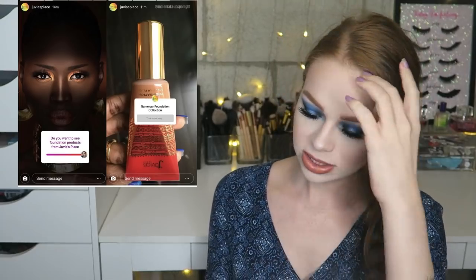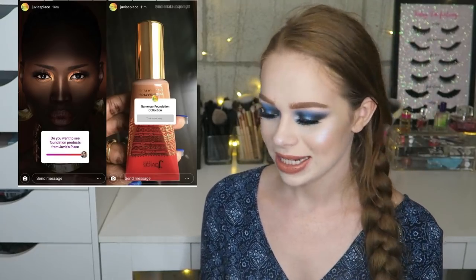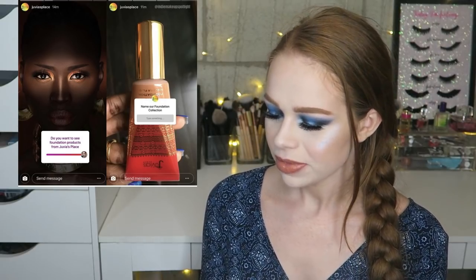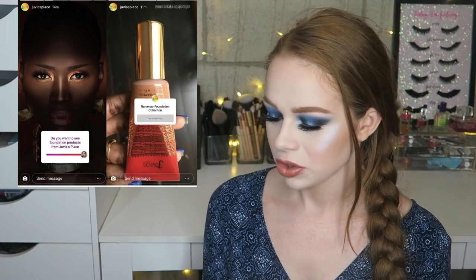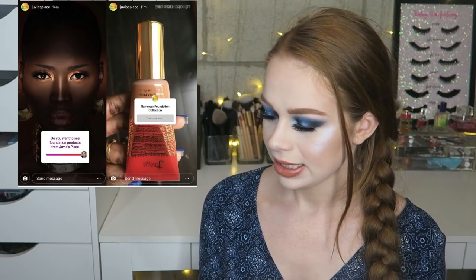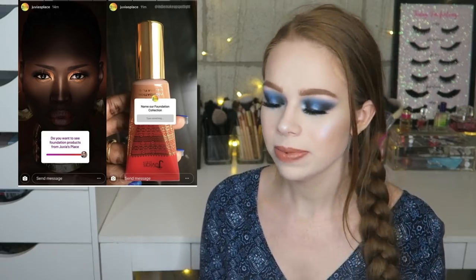Alright, so the next release is also really exciting, even though we don't know when it's coming, but we do know that it is coming, and this is from Juvia's Place, and it is a foundation. So they posted this and showed the bottle, and the bottle looks beautiful. I love the packaging. I love that it's like a squeezy tube, but it looks like it's also, hopefully, fingers crossed, going to be a pump.